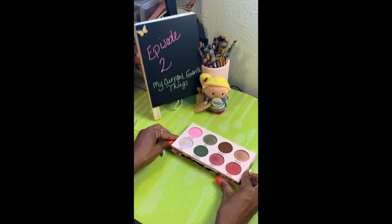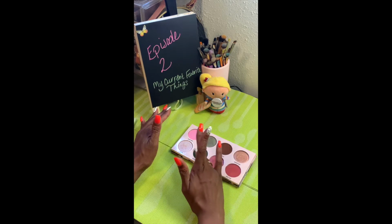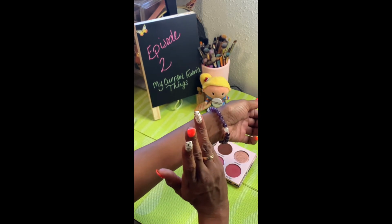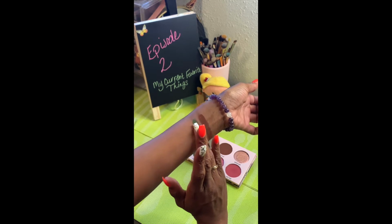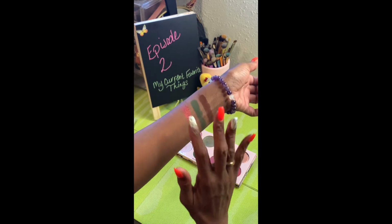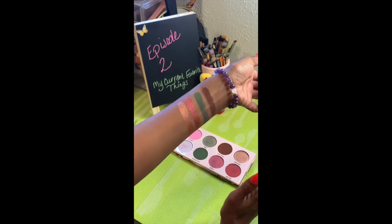Let me give you guys a couple of swatches here. The metallics are super, super creamy. Like, look at the mattes. Gorgeous. Look at that. What the actual fuck? And of course, look at that.